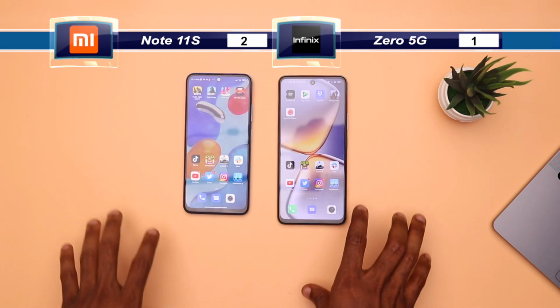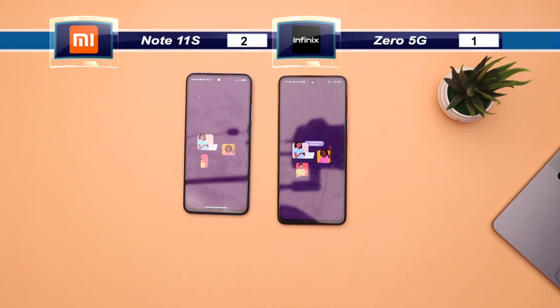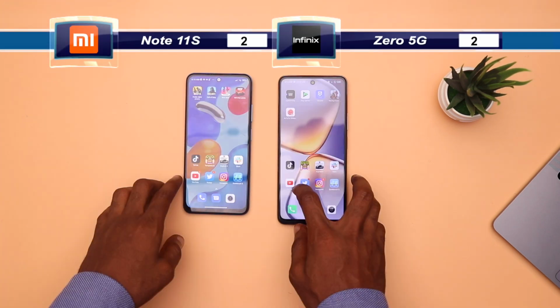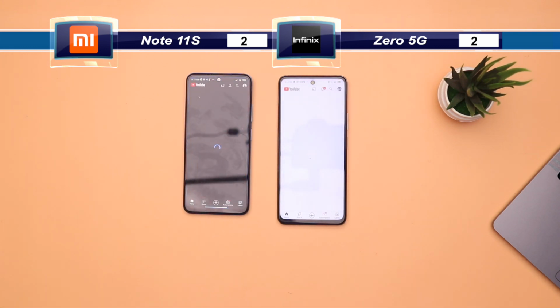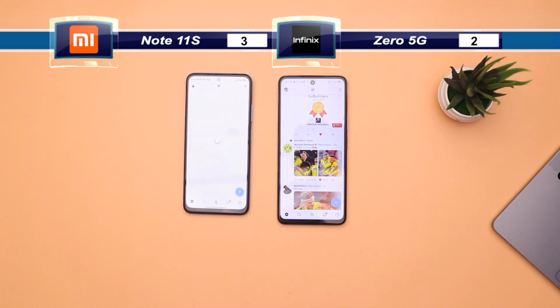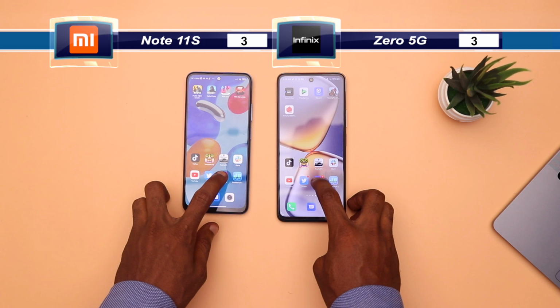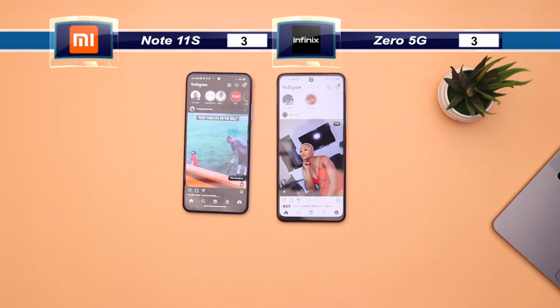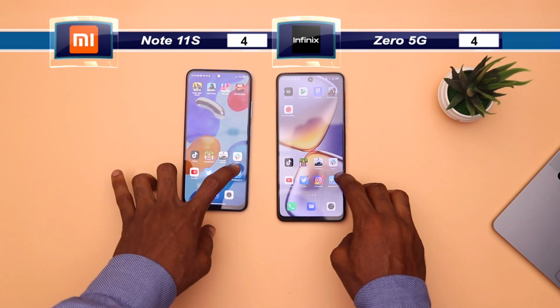So the next app is a productivity app, Slack. So let's open YouTube, Twitter. Now we'll give it to the Infinix Zero 5G here, Instagram. This is a draw. Then Geekbench, and we'll also run the Geekbench test.